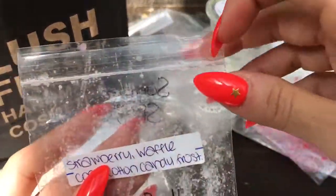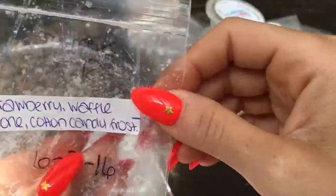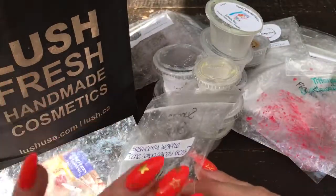Oh, Sunday Shop from Vintage Chic. Strawberry, waffle cone, cotton candy frosting. I could hoard this. I could buy a loaf of this. This is past a year old. Incredible. So strong. So strong.